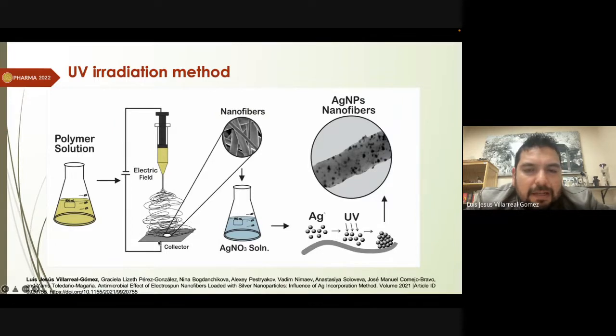We have another method, the UV radiation method, where you prepare the polymer solution and create the electrospun fibers, then you submerge these nanofibers in a silver nitrate solution, and then you expose this solution with the nanofibers inside to UV irradiation. So the silver nitrate gets reduced over the fibers, and you can obtain a more distributed and higher quantity of silver nanoparticles over the surface.